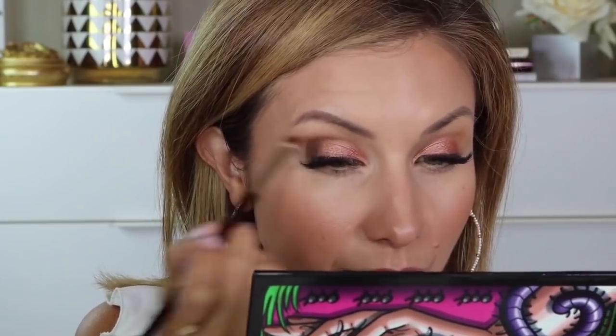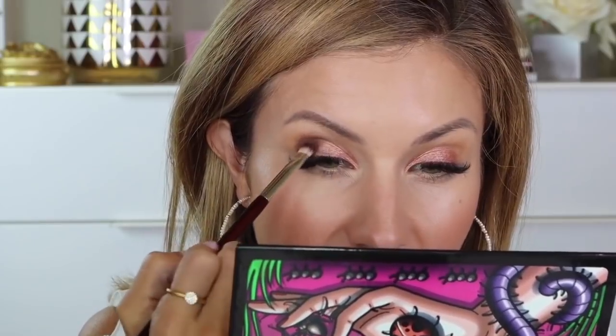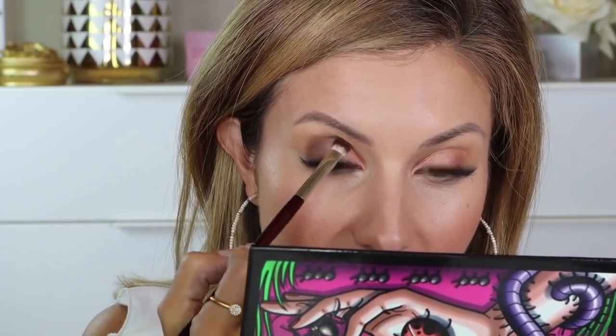Okay. Do you see how this brush just really helps you can control it? And you know what the heck, we're gonna take this over a little bit more. So I'm actually moving it from the outer corner to not quite middle of the eye, but I am darkening a little more of that outer lid.